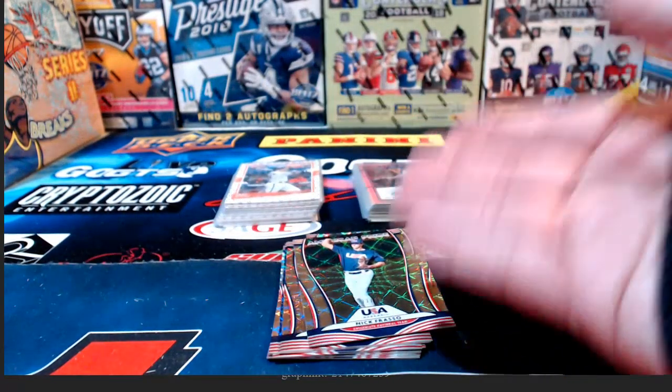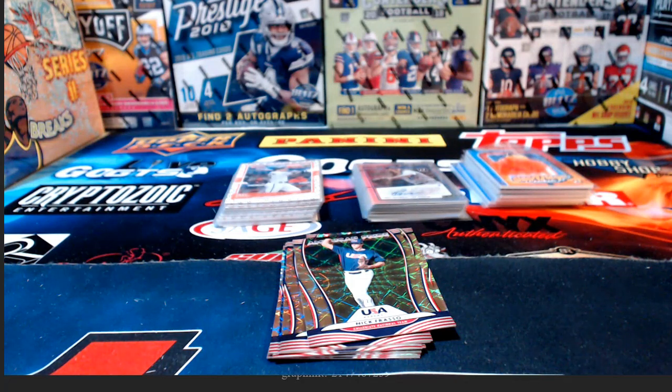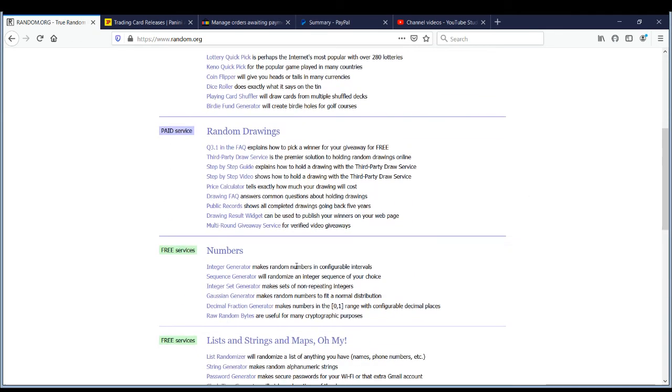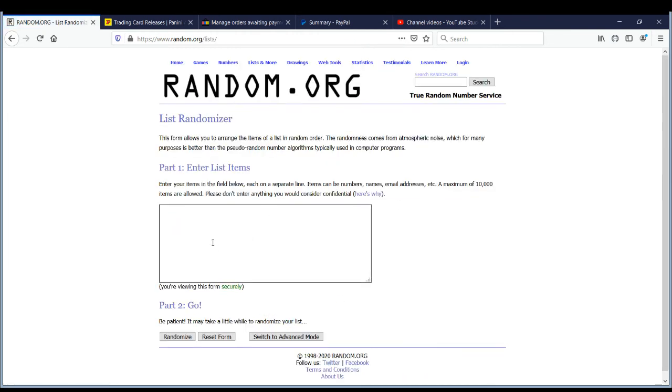If it lands on the front of the card where they're prospects, I guess I could just type in prospect and veteran. We'll do it that way. Might be a little easier to follow along. So if it comes up on the prospect side of the card, then at that point, I will use random.org to award that group of cards to one single team. So maybe a 1-part random, maybe a 2-part random. We're about to find out.